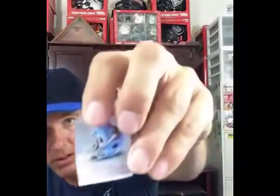Next number out of the sack is number 6. Number 6 pick. And the number 6 pick is going to Bill Costa and the Warriors. Warriors getting the 6th pick.